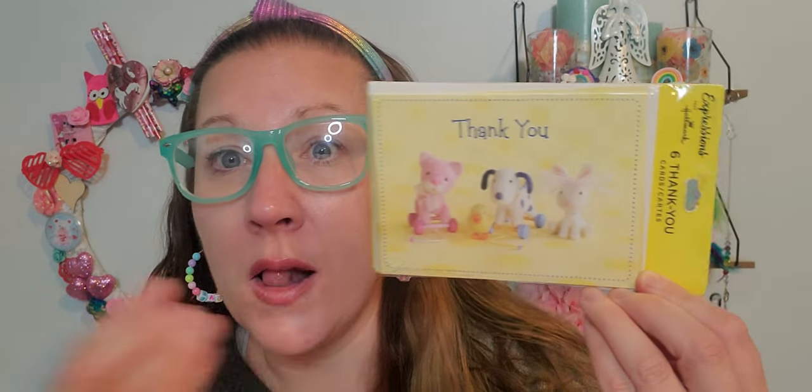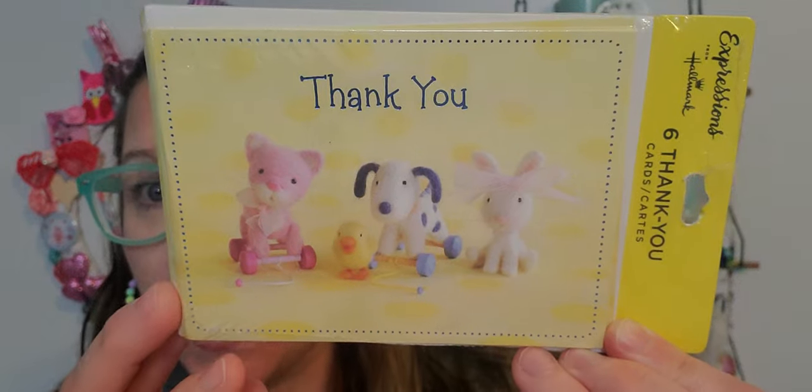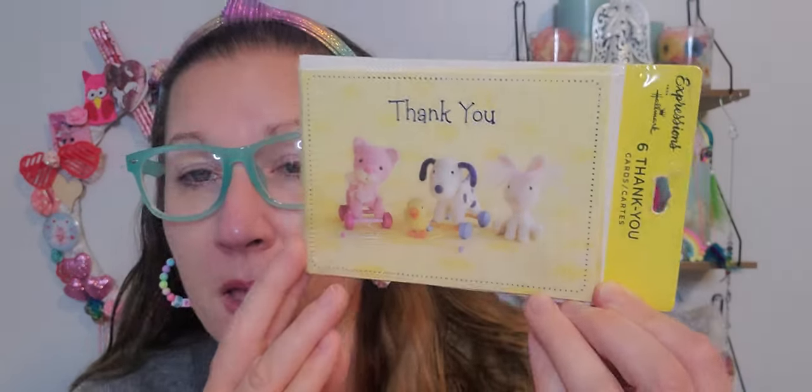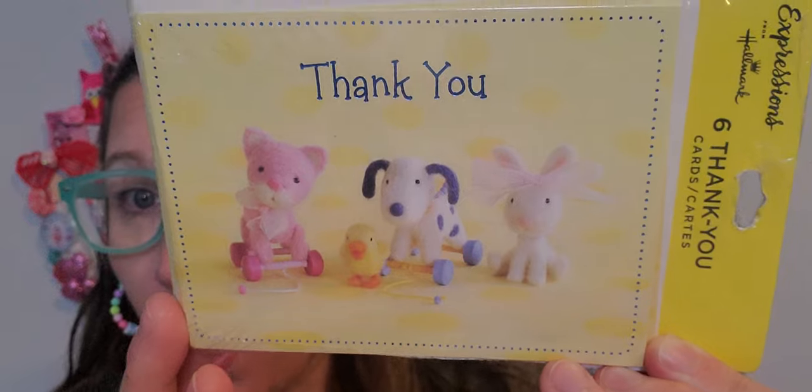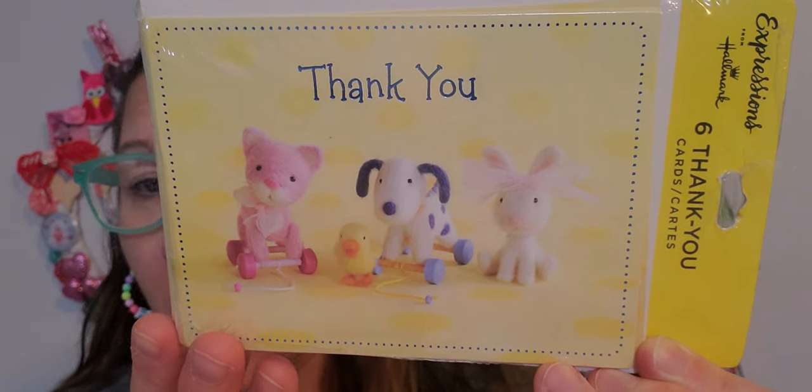Now I did find some incredible cards. I'm telling you, the cards always knock my socks off. They truly do. They make me excited every single time that I go to the card aisle. These have to be the cutest packaged cards on the block, for real. This is a thank you card, and these little cute, sweet, adorable muffins in there, I just want them. I want them for Easter decorating. I don't know where I can find something that looks like this, but those little characters are just adorable, and I love them so much.